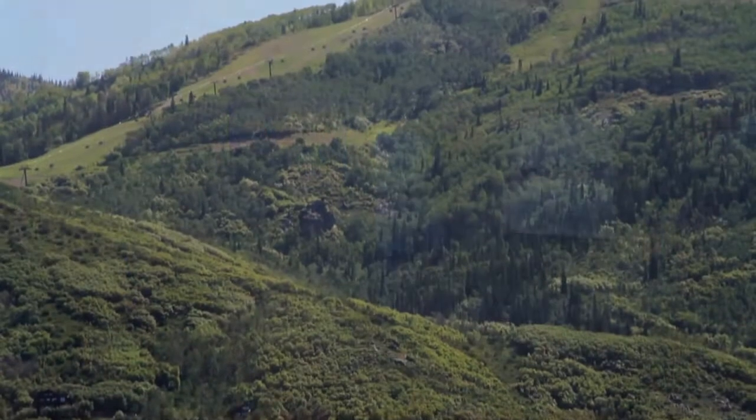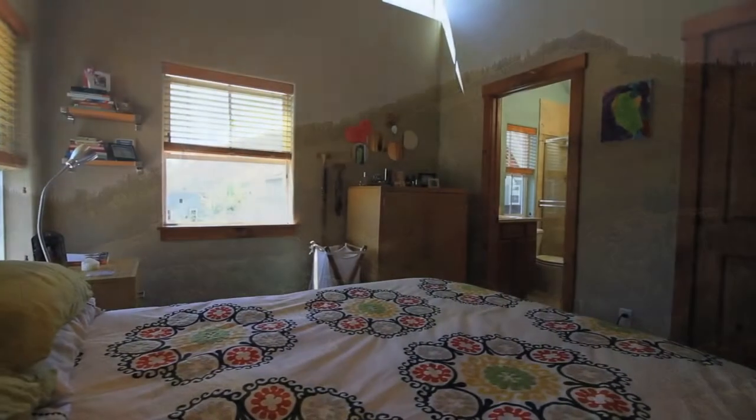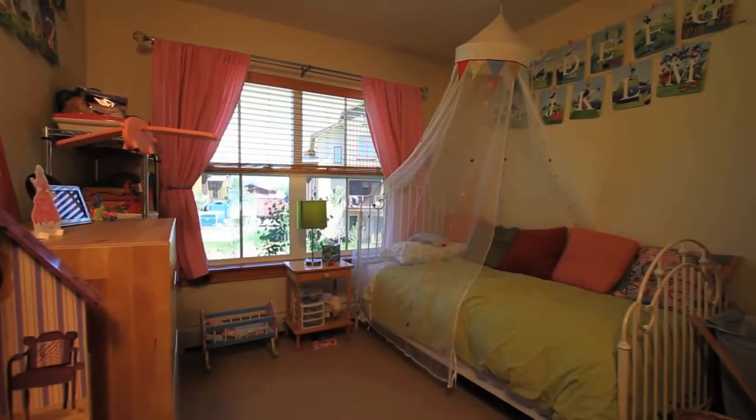The master bedroom has views of the Steamboat ski area, vaulted ceilings, and a lovely travertine tile shower. The other 2 bedrooms share a common bath that also features travertine tile and a large soaking tub.